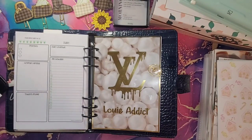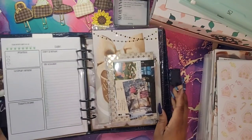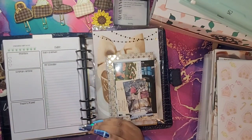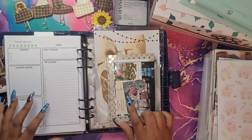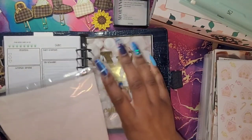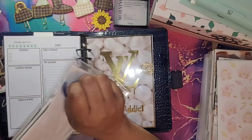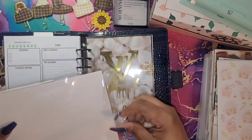So, y'all, look at this package. So cute. I've had this on my desk for a little while. I ordered it back in October. And I wanted it to be for my November setup, but it didn't make it in time. So, yeah. But I've had it for a couple of days now. It just came in the mail. So, let's get into this package and see what we have here.